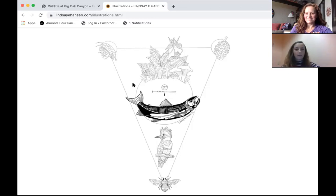And at the very bottom of this triangle, we have a bee. And bees aren't necessarily part of the life cycle of a fish, but this was something that a lot of the people on my team were beekeepers. And so I kind of threw in a bee to bring a little bit of personality to the piece.